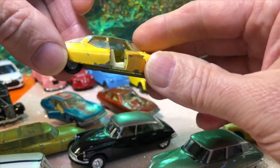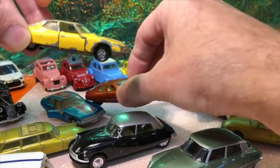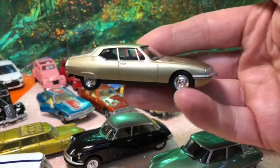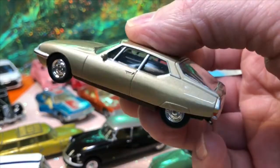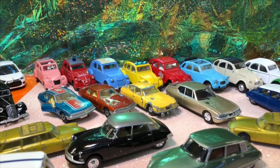Opening doors as well, and good doors as well. If you notice, the Matchbox doors are a little bit shallow, and that's all to do with rigidity and holding the car together. And of course, this is the no rev piece that I have currently of the SM. Beautiful. SM is, of course, a derivation of Maserati, because it had the Maserati engine.